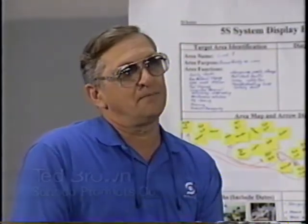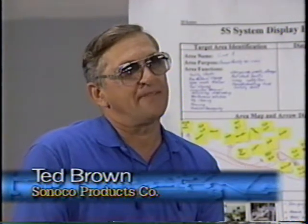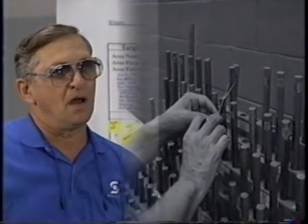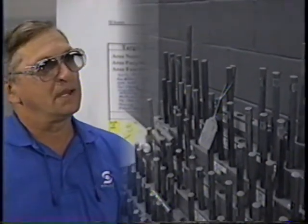We haven't learned how to really look at things. Things come into our work area and stay there so long they become part of our process. They become part of the landscape. And what this does, it says, hey, let's get all that unnecessary stuff out of our way.